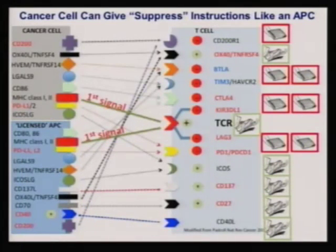The same thing now, but now I have this thing there, which means that the cancer cell can actually immunosuppress because it can also develop properties of antigen-presenting function. And then all of a sudden you see that the lymphocyte can take wrong instructions from the cancer cell. As you can see, there are more brakes that the cancer cell can induce as opposed to gas pedals.